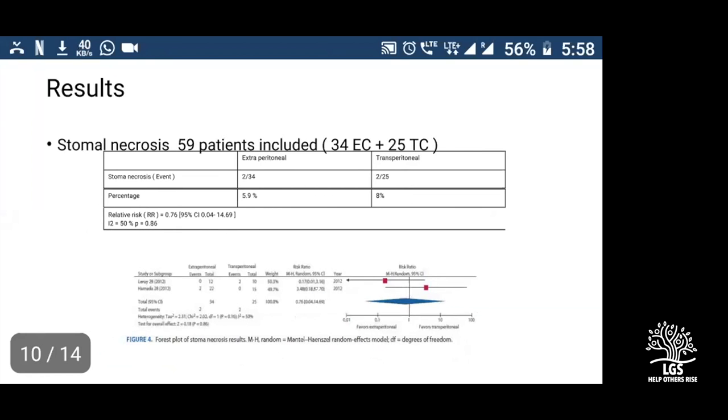Stomal necrosis was the third outcome that was assessed. 59 patients were included. 2 out of the 34 patients in the extraperitoneal group developed stomal necrosis, and 2 out of the 25 patients in the transperitoneal colostomy group developed stomal necrosis. That amounted to a percentage of 5.9% in the extraperitoneal colostomy group and 8% in the transperitoneal colostomy group. The relative risk was 0.76. The 95% confidence interval was 0.04 to 14.69. I square was 50% and p value was 0.86.